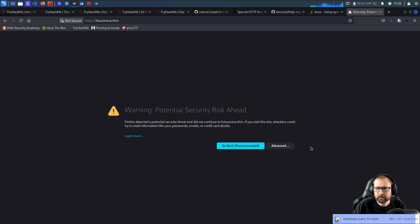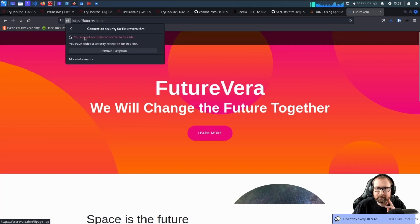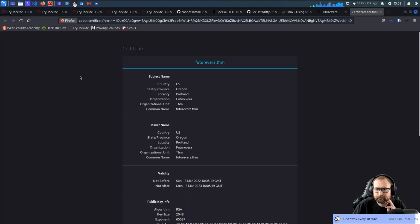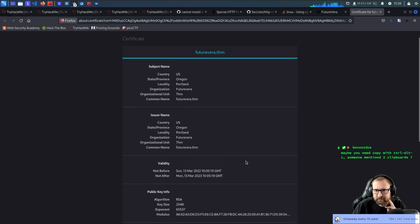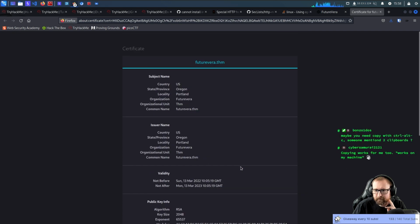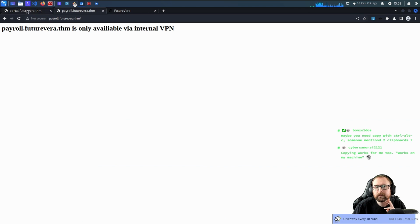There we go. Advanced, accept the risk. And then if we click here, now we should be able to go to connection not insecure, more information, security, view certificate. So we got future vera. That's it. Maybe, Bonzo, I'll try, but oh, there's nothing in here then. Only available by internal VPN.